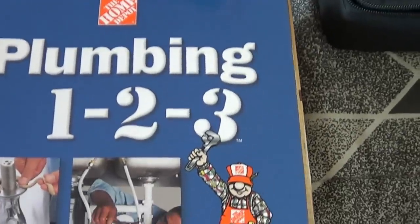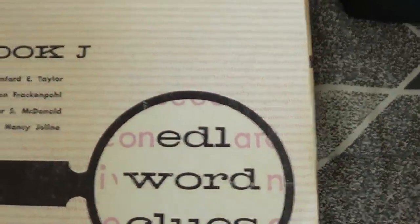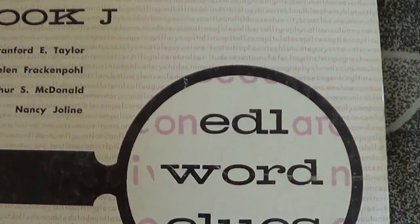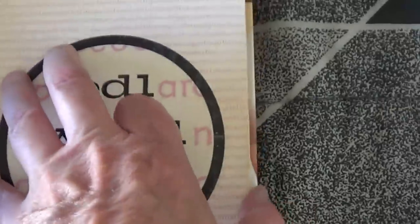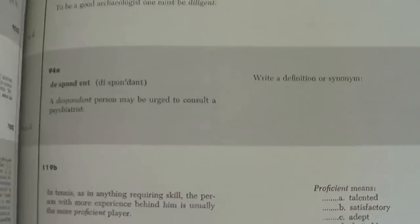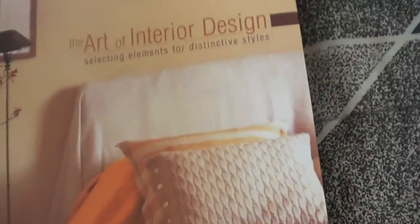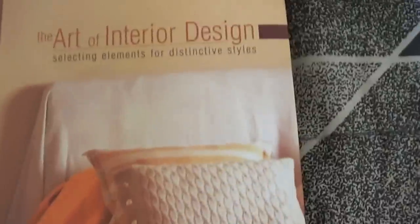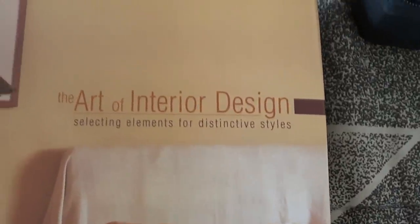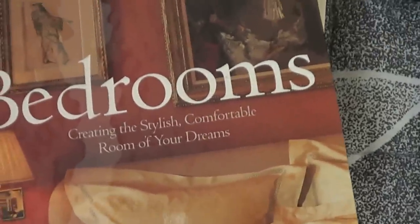Plumbing 123 book from the Home Depot. This book is from 1961. It says Book J, EDL Word Clues. It seems to be some sort of teaching guide or test or something. I don't really know. I thought it'd be worth something, but I can't find anything on that one. I thought this, The Art of Interior Design, might be worth something. Anyway, I paid 25 cents a piece for all these books.